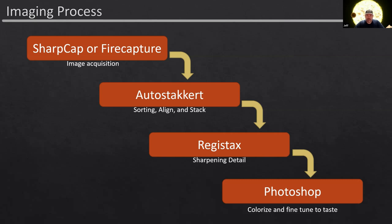So once you sort through all those thousands of images that you took, aligned them, and then stacked them, it spits out a single image, generally in the form of a TIFF image. And if you have your settings set up correctly, it'll automatically send it over to this program called Registax, which is also free, where we apply what's called wavelets to bring out some of the detail through sharpening. I'll show you in a second here.